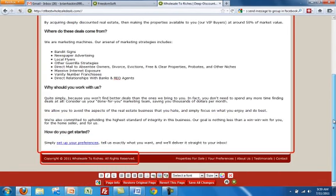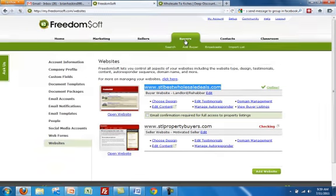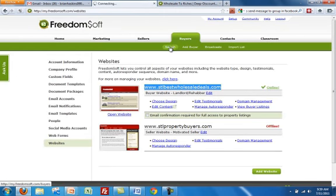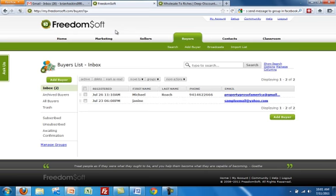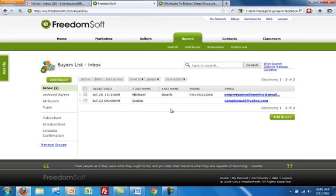Alright, so I entered the information, and it basically took me to the second page, which is an About Us page, which is really cool. Well, let's go over here to buyers and see if we can search buyers and see the one that I just added. Alright, well, it's not appearing yet, so it'll probably take just a moment or so, but I'll come back and show you this as well.